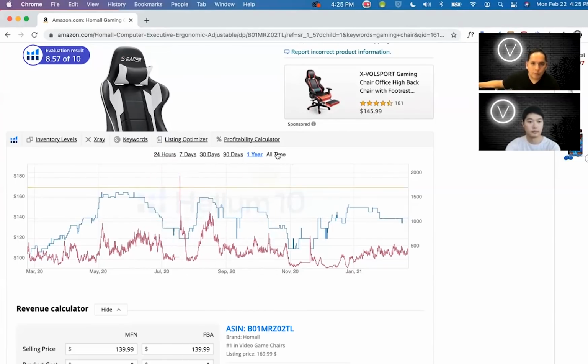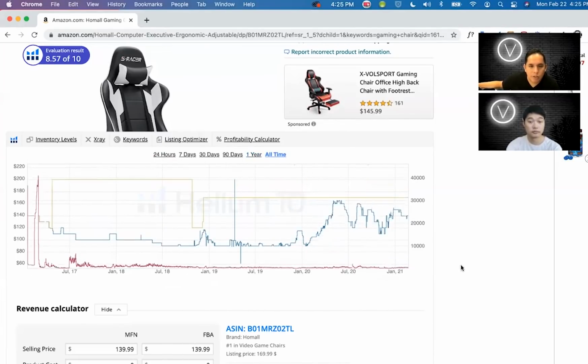Got it. And then when we do all time, this is a good indication of BSR through the lifetime of the listing, right? So we know that this listing launched back in 2017, and it has really good historical data until year to date. So pretty much that's as of today, I believe. Or no, wait, we have the 22nd, which is today, the day of filming. So it does have accurate data there in terms of actuals as far as how BSR is trending on the day of, specifically 24 hours, right?